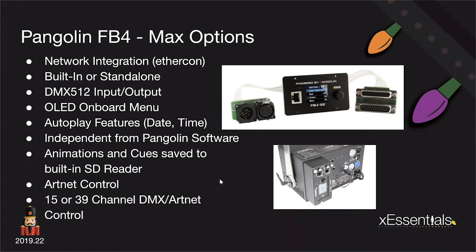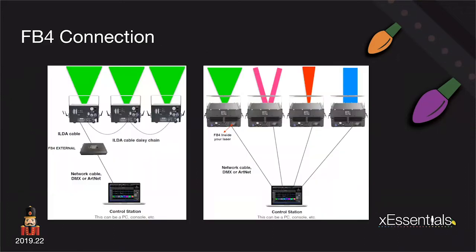So the way I was using the outdoor laser in my display was I was sending Artnet from an FPP to the laser, and I had made animations in the software and exported them to that card to be triggered, if that makes sense. I'll try to explain a little bit more later when I go into the software.